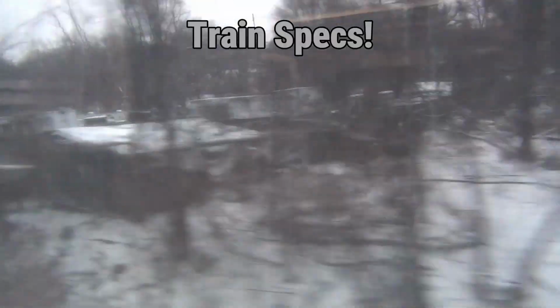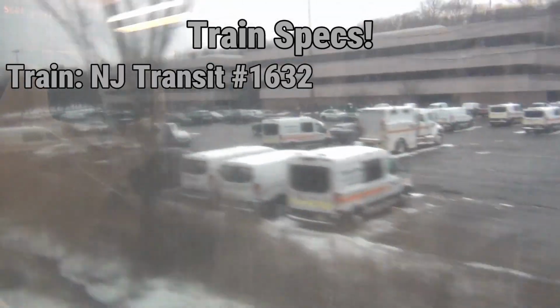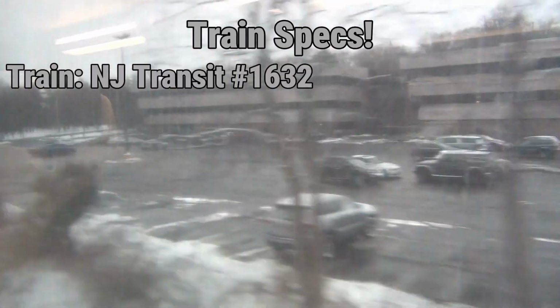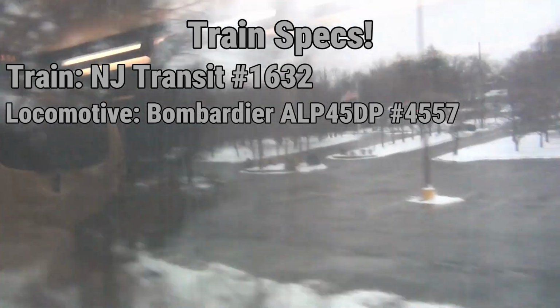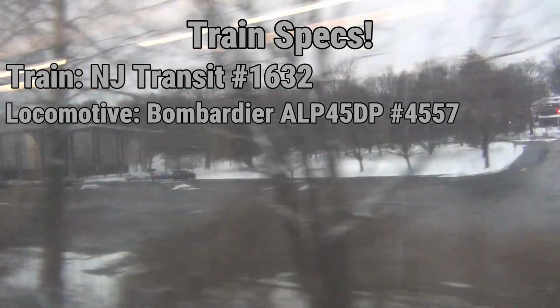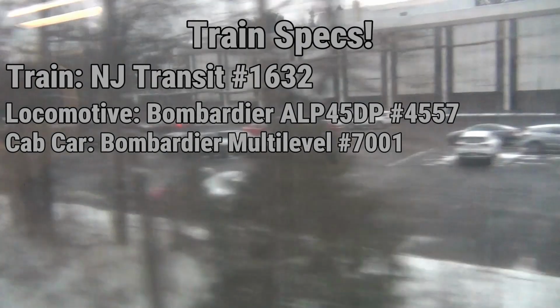Even if we're nearly halfway through our journey already, let's take a moment and review today's train en route. We're riding NJ Transit Pascack Valley Line train number 1632. It's powered by Bombardier L45 DP number 4557, however it's pushing the train. Leading the train is multi-level cab car number 7001.